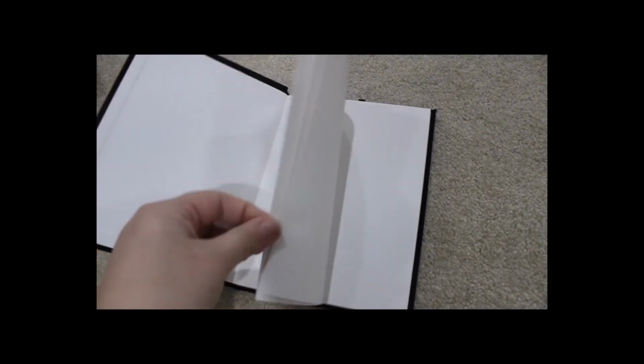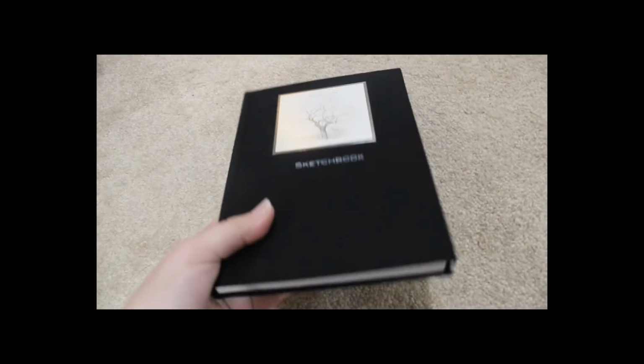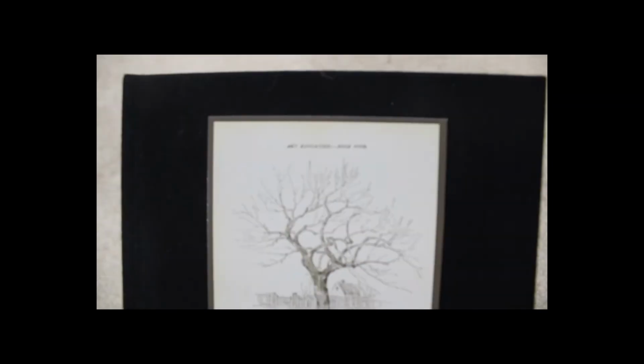It's sketchbook paper, blank. Works really well with like watercolors and markers and stuff like that. With Copics, you do have to tape two, maybe three pages together just to keep bleed out from the back. Which, I mean, with Copics, it's gonna happen with any paper. But it's not bad. It's a pretty inexpensive sketchbook, and I thought it was really cute. It's got like a picture of a tree on it, and it says Art Education Book 5 on the top here. You can't read it, but it says Art Education, and then it's a sketchbook, and it's really dirty because cat hair. So keep in mind about that.